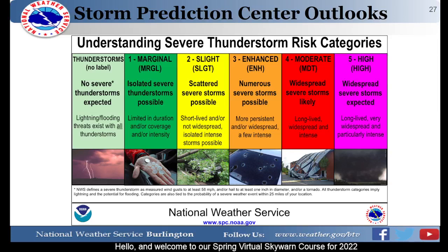They use this scale here to describe the different threat levels for severe weather for an area. You can think of it in 3 different ways. You can either look at the numbers, 1, 2, 3, 4, or 5, where the higher the number, the greater the severe threat. You can look at it based on the color, where the greens are less likely to be severe, where the reds and purples are to say that severe weather is likely, and it could be long-lived and intense, where these yellow and orange colors maybe say more scattered, maybe not quite as long-lived. Or you can also think of it just based on the descriptor, whether it's marginal, slight, enhanced, moderate, or high. Whichever way works best for you to understand these severe weather categories.